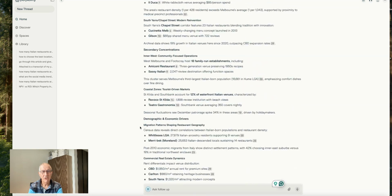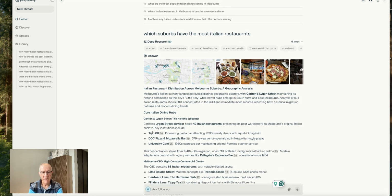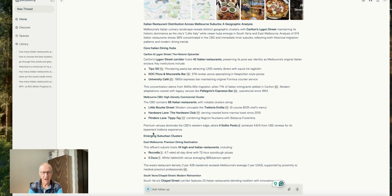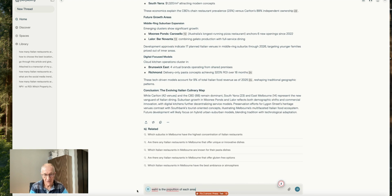The main one we'll say is, the main hub is Lygon Street. So we'll go with Carlton. Now, let's see what the population breakdown of Carlton would be, for example. So population of each particular area. So let's see how the population is related to the amount of restaurants in the area.